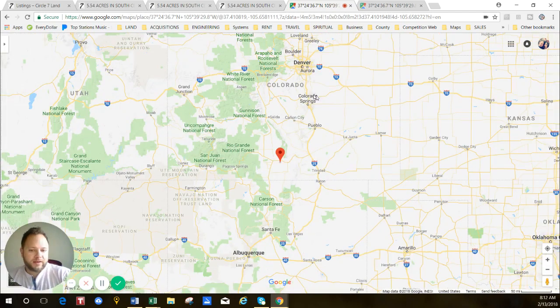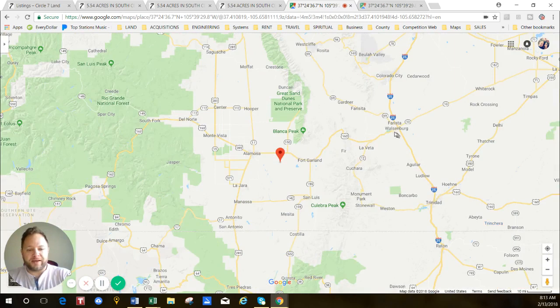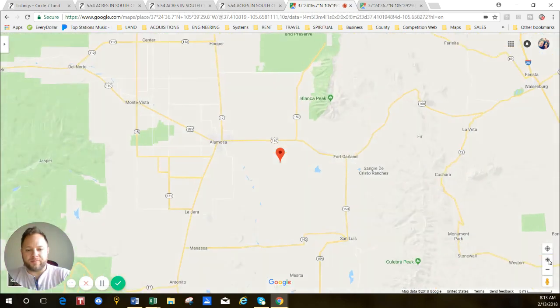Okay, we got Denver is 4 hours away. You're basically right in between Albuquerque and Denver. It's 4 hours to Albuquerque as well. All this green is national forest, and then there's actually some national forest over here that's not even marked, and BLM land. So you are surrounded by literally millions of acres to enjoy here. So let's zoom in on it. You're 150 miles from Colorado Springs, about 50 miles from Walsenburg, and about 30 miles from Alamosa over here.